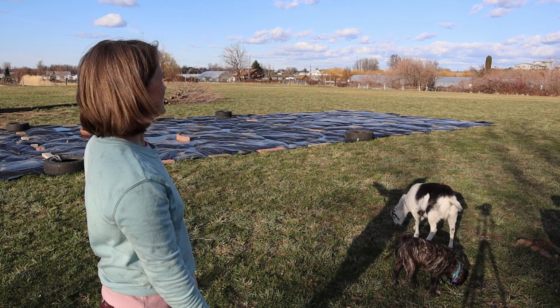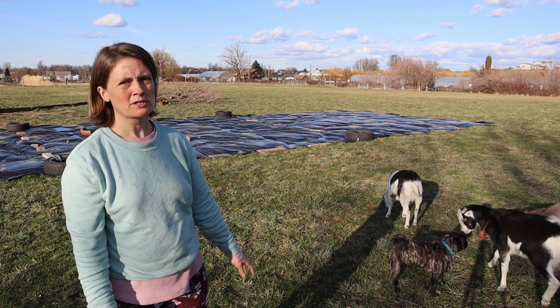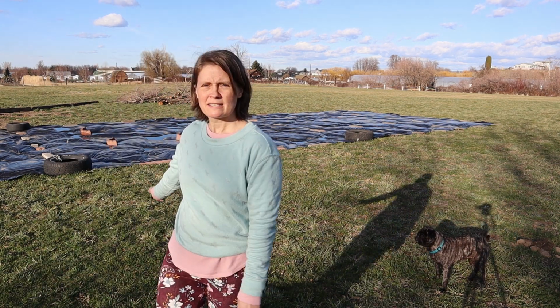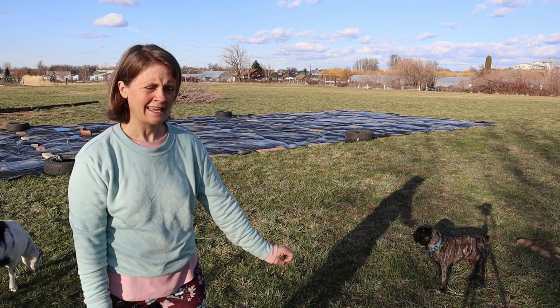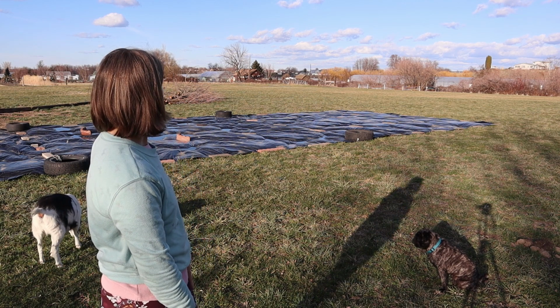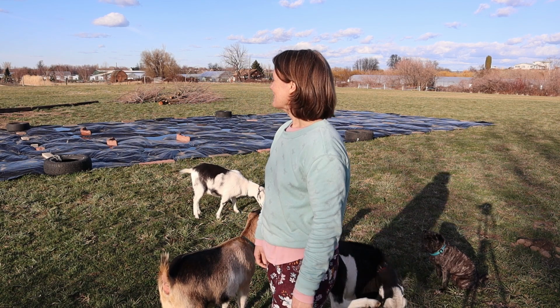So you might see behind me some black plastic on the ground. I got some silage tarps to lay out to start killing off some of the pasture grass here. This is where we're going to be planting some of our lavender plants. So we don't have a rototiller or anything yet, so the next easiest way is to kill off the grass so that it makes it easier for digging, and it doesn't take as long to dig out grass when it's dead. So that's what's happening here.